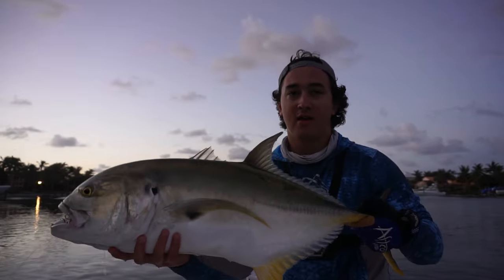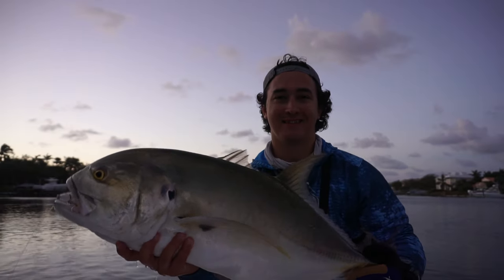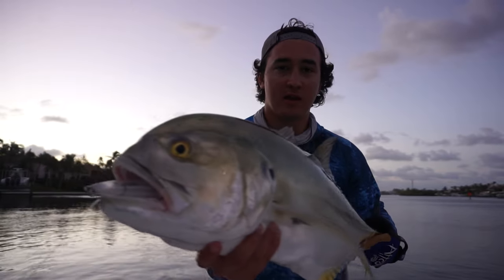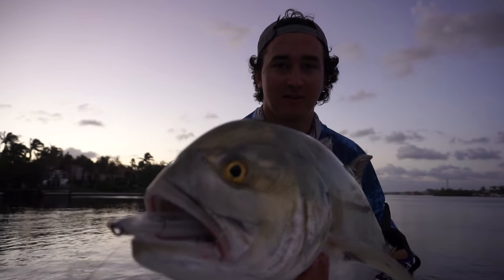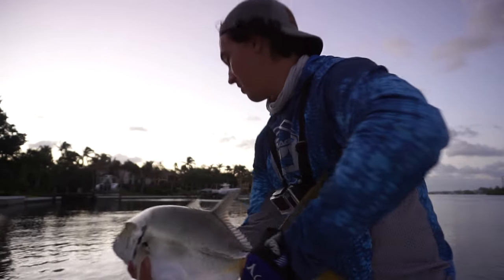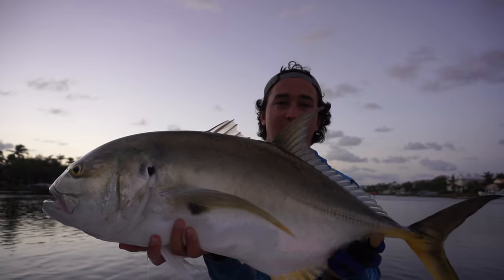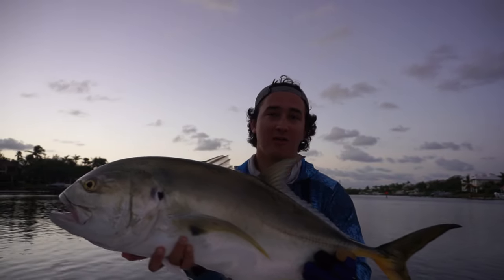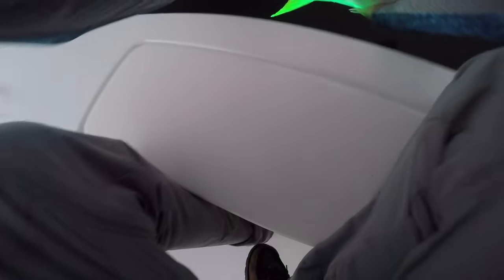I feel like my knot's slipping on here. Finally, landed that guy. It took me a little bit to land him, but that's a nice jack. He's probably 15 pounds or so, right around there. He ate that spook head first very strangely. We're gonna get him unhooked, hopefully, and get him released. All right, got this beast unhooked. I'm gonna release him, get him back going in the water. All right, he was ready, I guess.